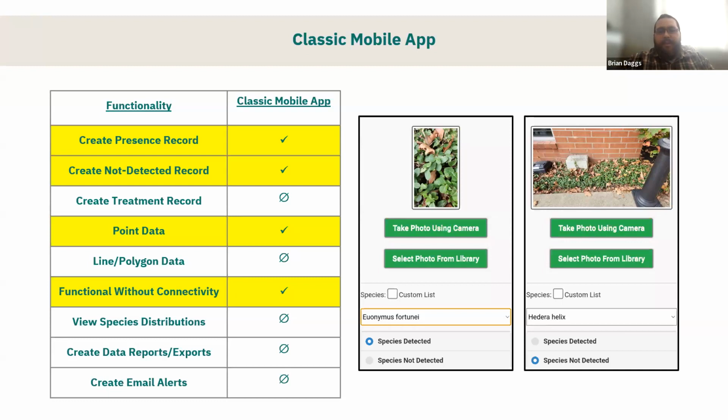So very simply, in the app, you take a picture of whatever invasive species you're viewing. You specify which species. You have a list that can be either scientific name or common name or both names, and you mark it as detected. Similarly, you can mark a species as not detected, specify that species, and then you can use the photo instead to maybe take a landscape shot of the area you're looking at. Next slide.